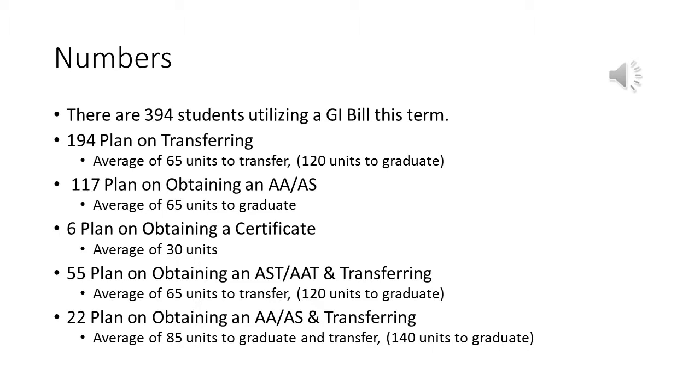It's very nice. At the very bottom where you see 22 plan on obtaining an associate's degree and transferring, I'm discussing those who complete an associate's degree that is not necessarily required to transfer. And the most common one that we have is criminal justice and administration of justice. So there are students who want to get an associate's degree in administration of justice and then transfer to get a bachelor's degree in criminal justice. And let me just give you an example.